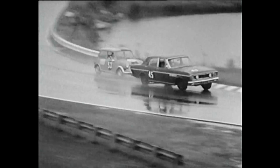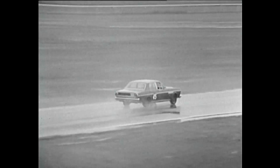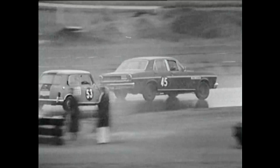You've got to play it safely. You'll find that in a lot of these races run in the wet, the fella that just takes it easy and drives within himself and doesn't spin or lose the car in any part of the circuit.